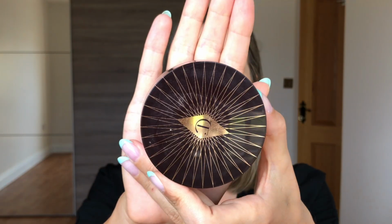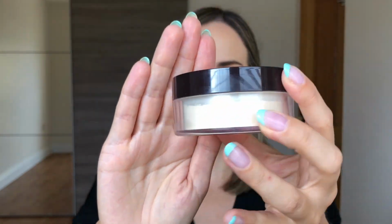Second stop is another setting powder that I absolutely love, and I use it on many clients and sometimes on myself. It's the Charlotte Tilbury Magic Powder for underneath the eyes and face. This setting powder is amazing for someone with normal to drier skin types. You can set a face with it. I always use it to set underneath the eye area for my clients, and it doesn't matter what age you are, even if you're a more mature lady, this is amazing.